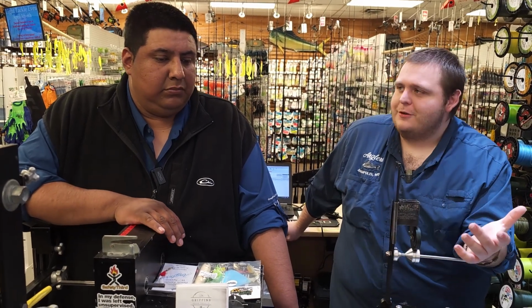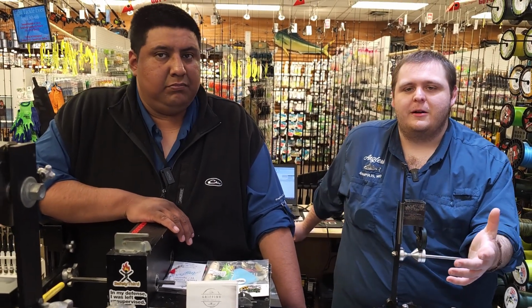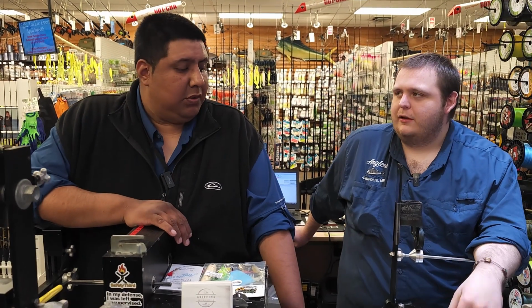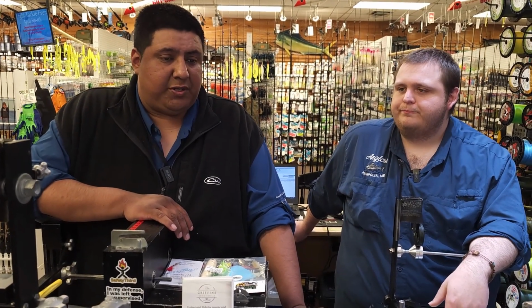Maybe you've caught a bunch of perch the past few weeks and you want to fish the same areas but kind of change what you're doing. Break out some small shallow diving plugs like this. For whatever reason, red always seems to be really productive. Yeah, especially in the spring for sure.